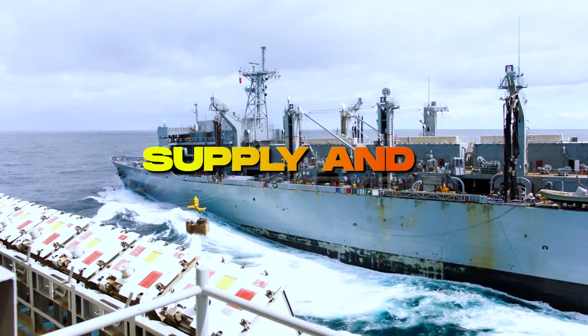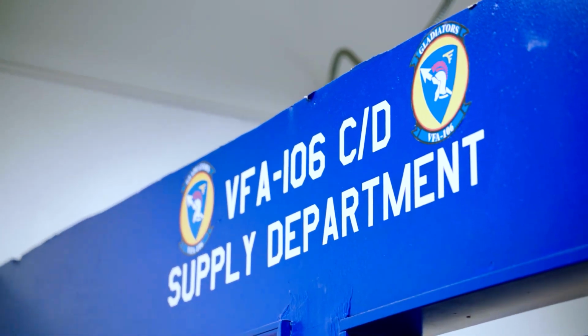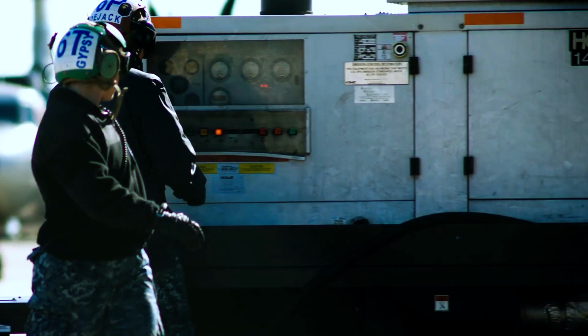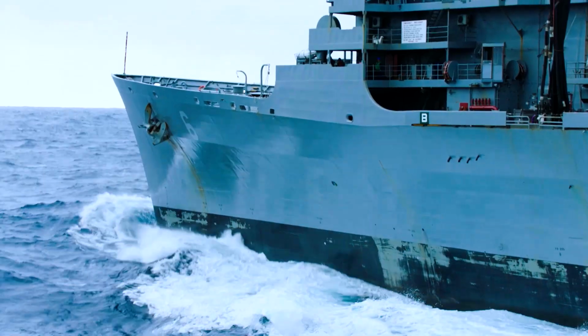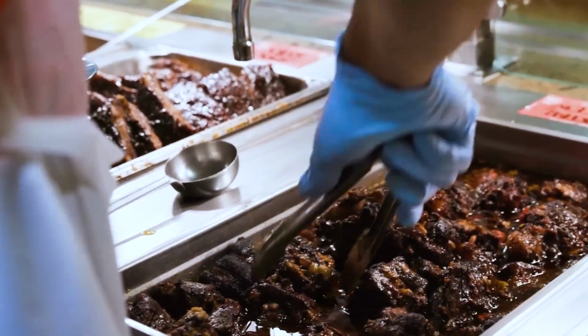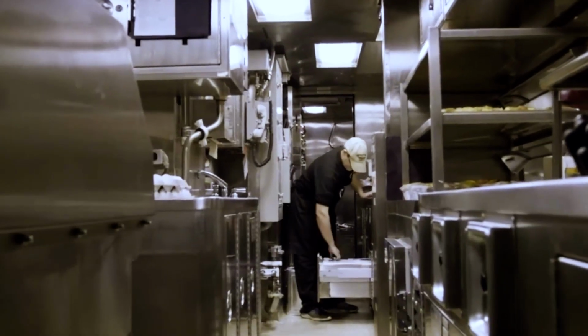Finally, the last service is the Supply and Logistics Service. It is responsible for all aspects of crew resourcing, including catering, stockpiling, material management, and day-to-day supply. The cooks are responsible for preparing food for the entire crew, organizing the food process, controlling the quality of food, and maintaining sanitary standards in the kitchen.